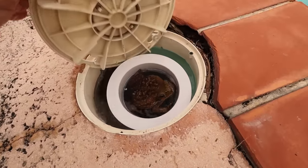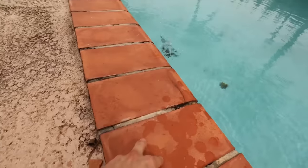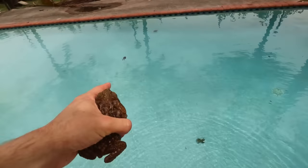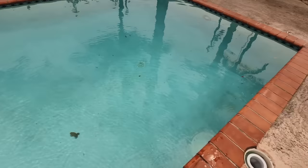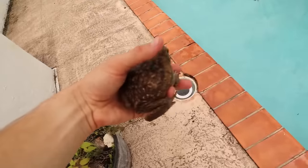See? Oh my God. Wait, I got one. Wait, wait, come here. No, no, he went in the pool. No, he went in. All right, now there's five of them. There's one, two, three. There's a fourth one right over there. And then there's five in my hand. This is insane. All right, we're gonna need a bin for this. That was crazy. They're in the pool skimmer.